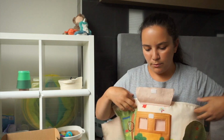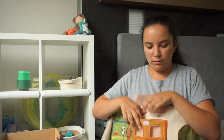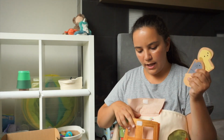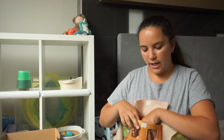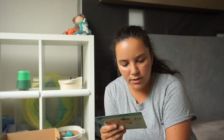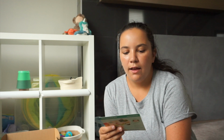So far, Kainoa was mostly interested in the little house, like he just uses it as a pocket and will hide these little wooden animals in here. There's probably other things you can do, like they say you can match the wooden animals to the match-up cards, use the animal to play pretend on the playmat, but so far we have barely used it.